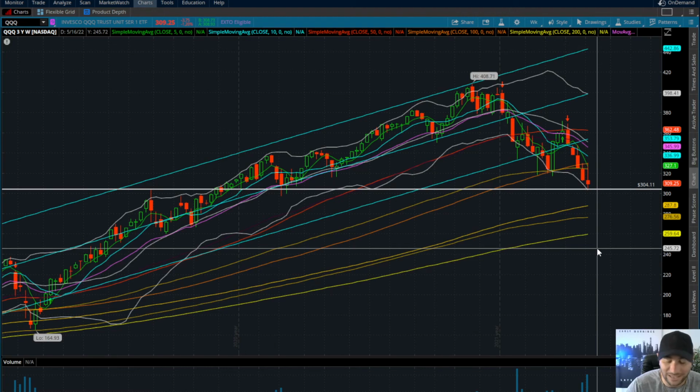But it's all about taking baby steps. It's all about being realistic and looking at it: well, if we've just broken through a very significant area of support, which is going to be our demand zone, what is the next potential stop? That next potential stop is going to be anywhere between 287 and around 290. That could be a soft landing space for another potential bounce.